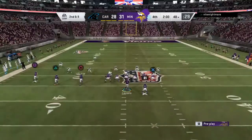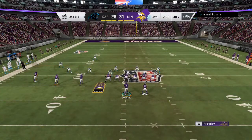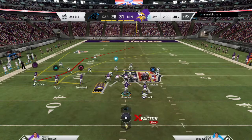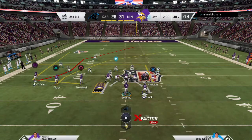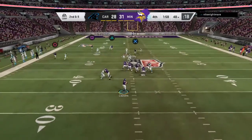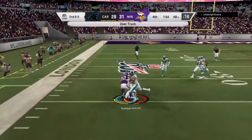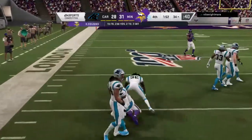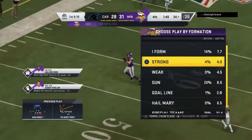So the Vikings in possession of the football as we get you reset. And let's see what they've come up with offensively after having time to talk it over. On 2nd and 9, Cousins. And he's got the hook up here. It's Kyle Rudolph. And they're going to have another first down as the tackle's made at the Panthers' 34-yard line.